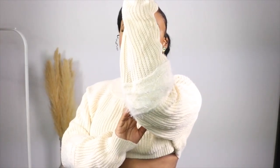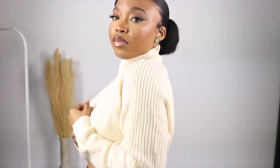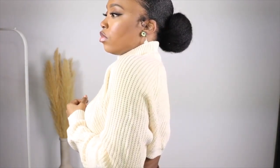All right, y'all, next up is this off-white number. Love the color. Love the detailing on the arm. It has this fluffy kind of material. I love how fluffy this whole thing is. And it doesn't feel like something that you can wear by itself. You can wear this with a coat or something else, because again, this is like transitioning from winter to spring. This is cute. I love how long the arms are. It's so freaking cute.